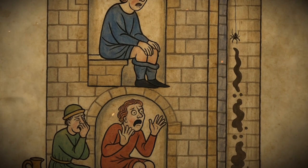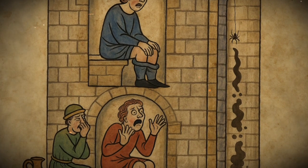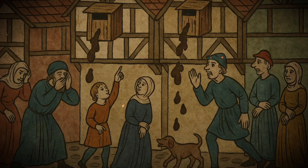Now, why not put the toilets on the ground floor, you ask? You know, like a rational society. Because medieval architects were mostly concerned with defence and grandeur, not sewage management. The upper floors were safer from intruders. And if your only waste disposal system was gravity, you worked with what you had. That meant building your toilet as high as possible and hoping physics would do the rest.